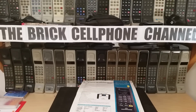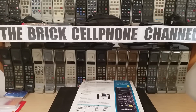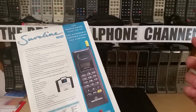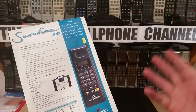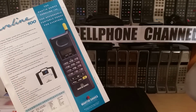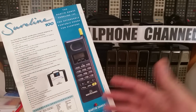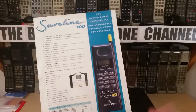So there were all these independent cellular phone shops that sprung up, and Martin Dawes was one of the bigger ones. There was Unique Air, I think there was LCT, there was ECT, there was a whole bunch of them basically, and they bought bulk airtime off the cellular networks and then resold it as part of a packaged tariff with the phone to the end user, like you and I basically.